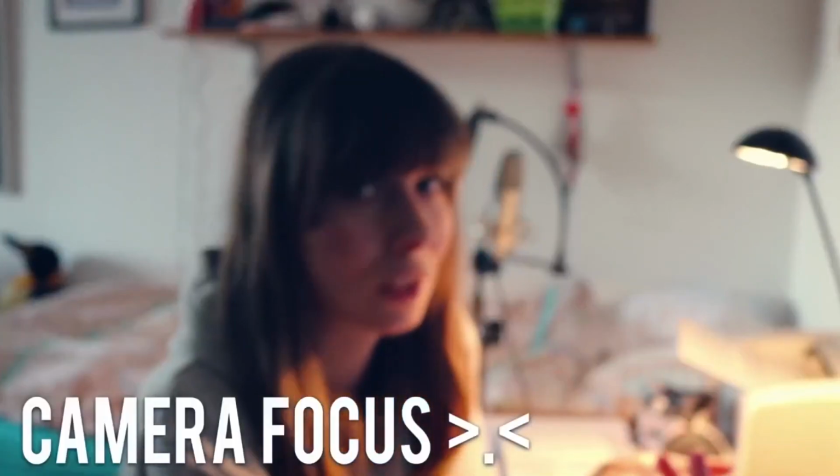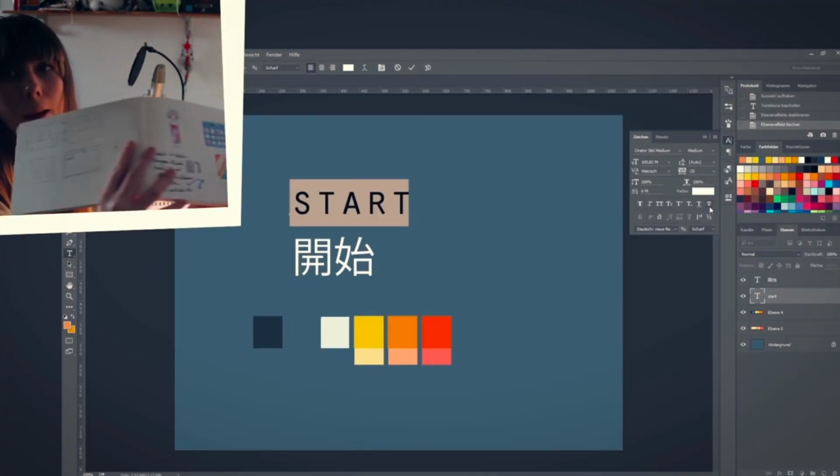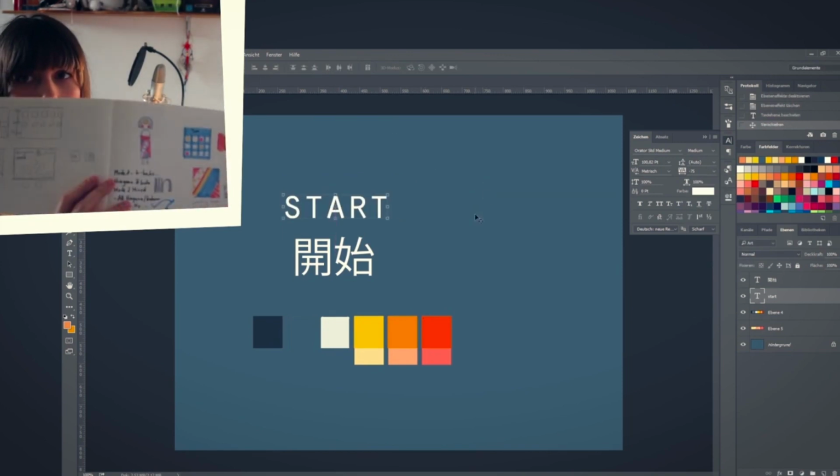Let's begin. Turn the clock back to 2017 when I still looked like this. And apparently I couldn't figure out my camera focus then either. Some things never change. Anyway, I will let me from 3 years ago explain what kind of game we're talking about today. For this one, I made some little notes here in my sketchbook.